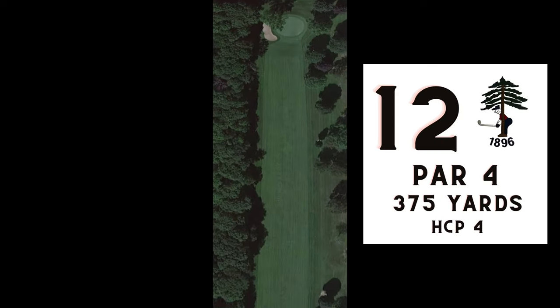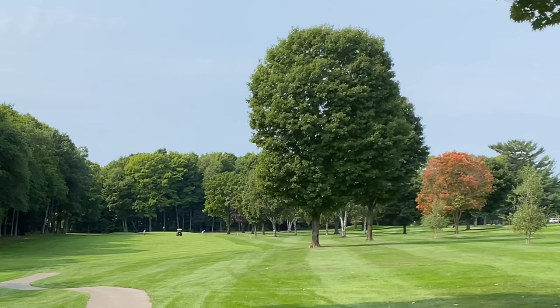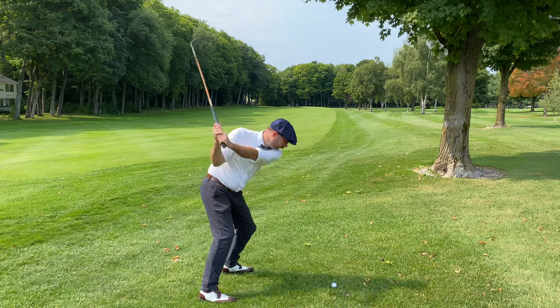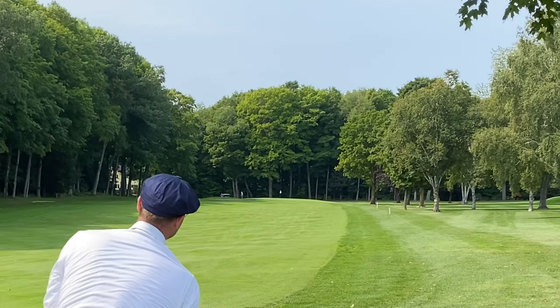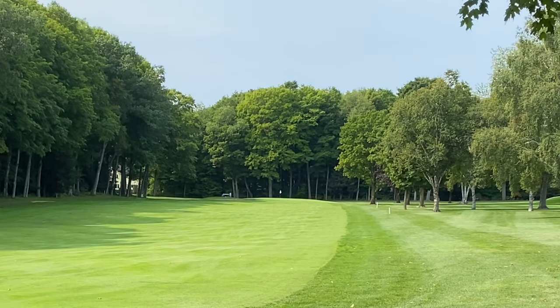All right, number 12, par 4, 375. Oh, man. Definitely find a lot of trees on this course on the later holes here. Got the kick too.